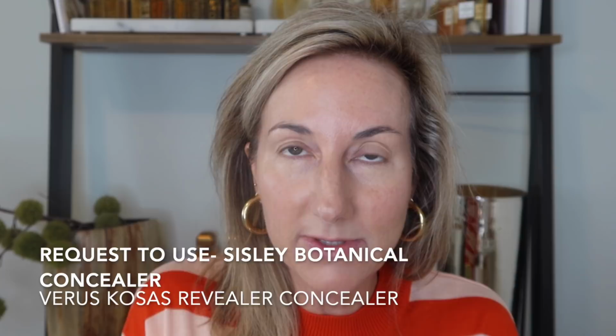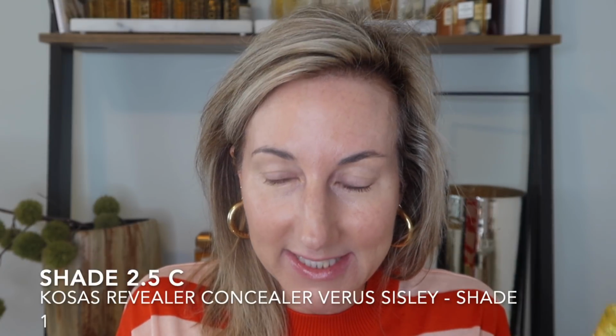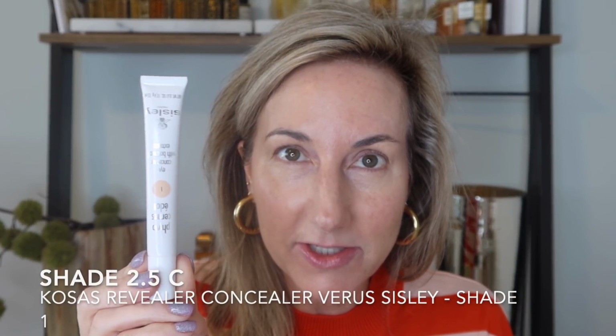And then I had a request to use the SISLEY. This is their Botanical Concealer, and I have it in shade 1. And then use my KOSAS on the other eye. So kind of a little comparison between these two concealers. This one is my ultimate favorite. I love KOSAS here, and I have it in shade 2.5C.